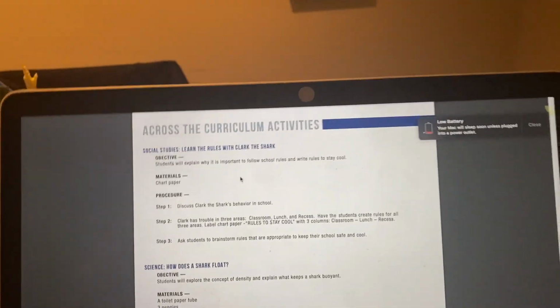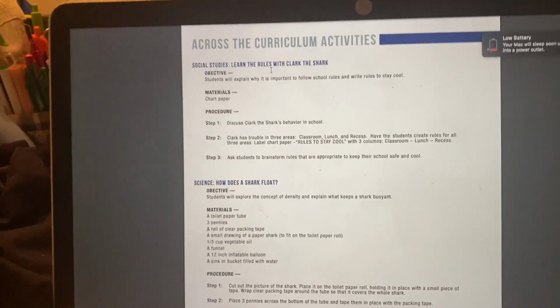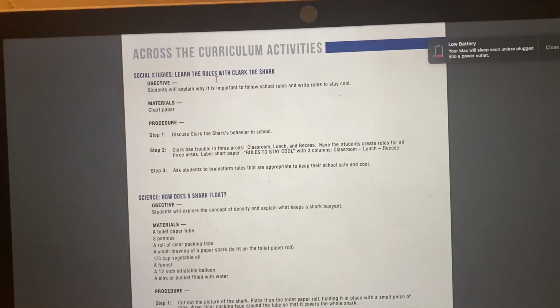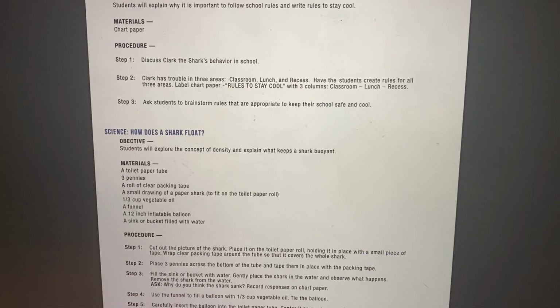Instead of thinking legislative branch, it tends to be a lot easier to just think about, hey, Clark the shark had to follow certain behaviors in school. I use this book a lot with my behavior unit with my kids. So if you're supposed to act a certain way, like if you're supposed to be quiet when a teacher is talking, if we're supposed to sit with calm hands and a calm body, this book really helps address those different things.